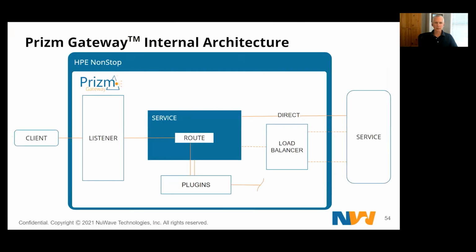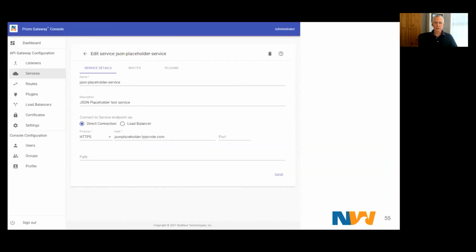Next, we define the backend service. And here we're defining the service endpoint address and optionally the path, which will act as a prefix for the requests going to that backend service. In this example, we're using the JSON placeholder test service, which is a free third-party web service out on the internet. So this is actually an example of the gateway routing requests coming into the NonStop, but they're going out to a service on the public internet.